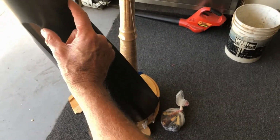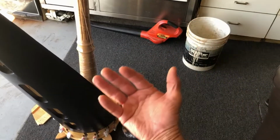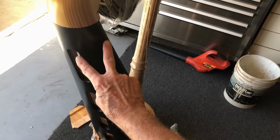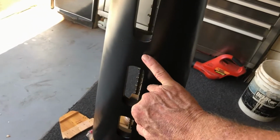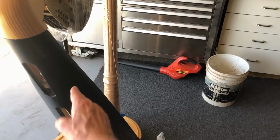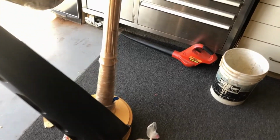Somebody had cut out an entire section from here all the way down and took it out. So I managed to put it back. I had to glue and screw it with reinforcement on the back. They cut it right down this line right here. And what a mess. And this piece here was kind of twisted, warped, so it was really hard to get it back on. But I got it back on.